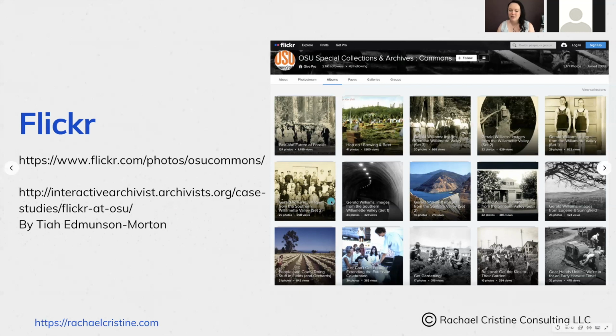But as you can see, in the albums tab here for Flickr, we have broken out different collections. Now, these could be artificial collections, these could be actual literal collections. That part I'm not sure. But no matter which one they did, it's a great way to show collections in this particular gallery format. And while we're using albums instead of collections, you can see how the mechanisms of cataloging, publishing online, and gathering are the same.